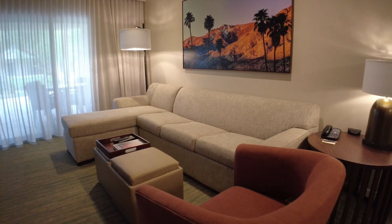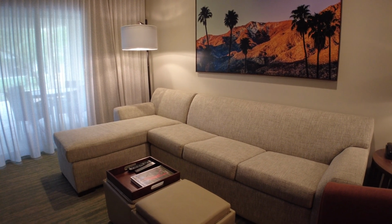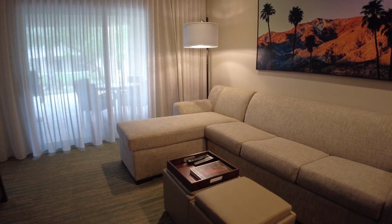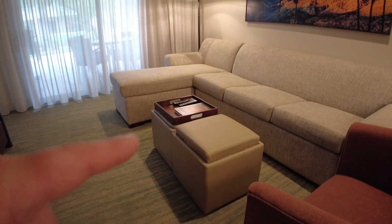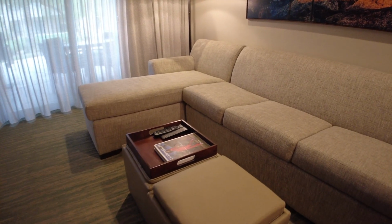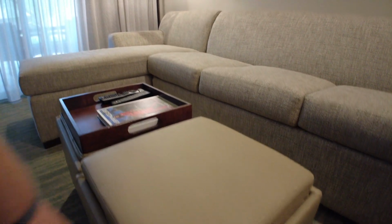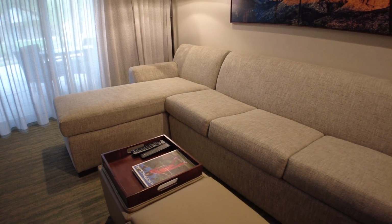So over here, plenty of seating in this living room. Great big sofa will pull out into a queen size sleeper sofa, kind of a chaise on the end of it. Then a couple of kind of stools, footrests, coffee table mix combo kind of thing, because these ultimately lift up and flip over, kind of like you see that one over there.